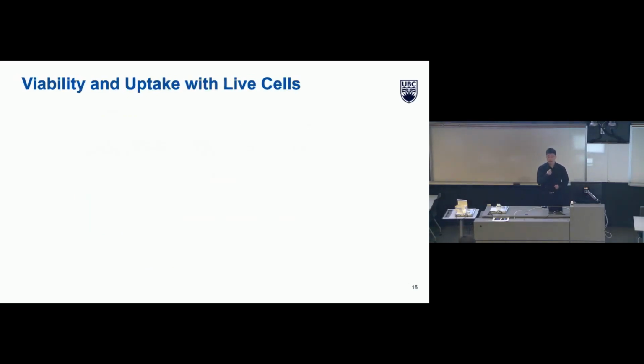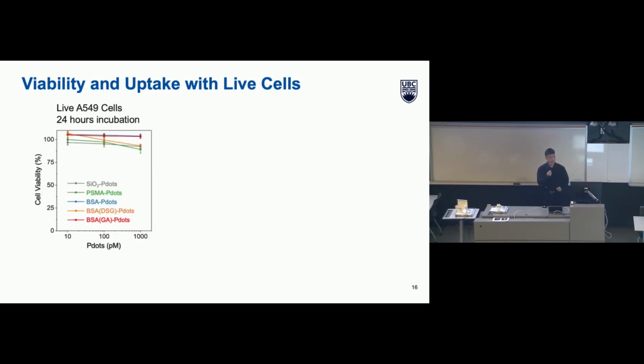Before the cell labeling, we do the cell viability test using MTS kits, and we incubate different types of PDOT with live A549 cells for 24 hours. We find the BSA PDOT has no obvious toxicity to the cells.